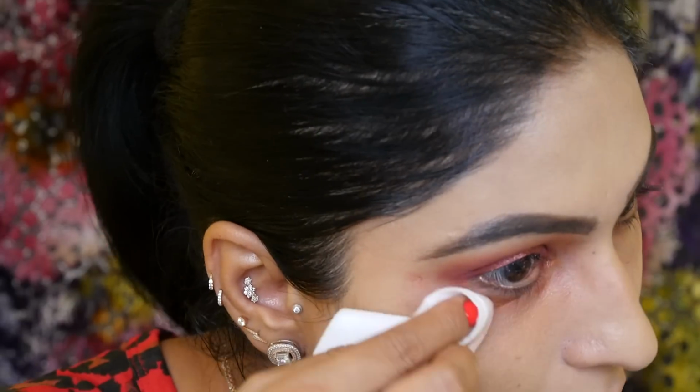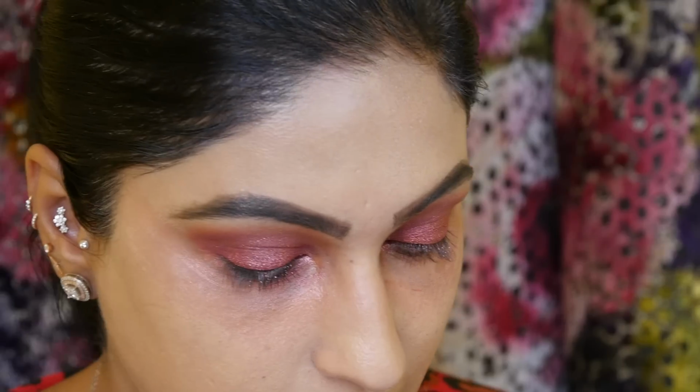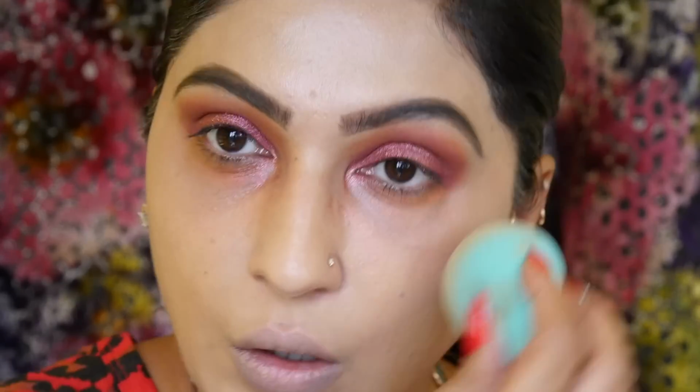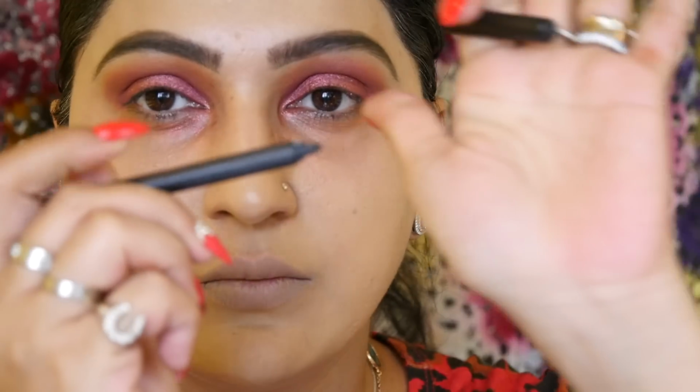Take the wipe, and I know we've put foundation and I'm cleaning it off, but do not worry. We are going to take this beauty blender and just dab there. Okay, so now time for kohl. I'm using NARS Larger Than Life, my favorite kohl pencil right here, black.